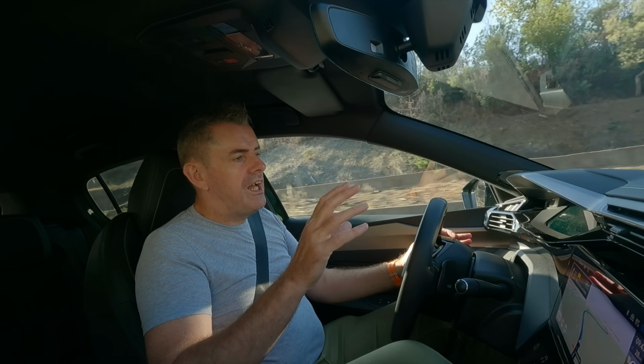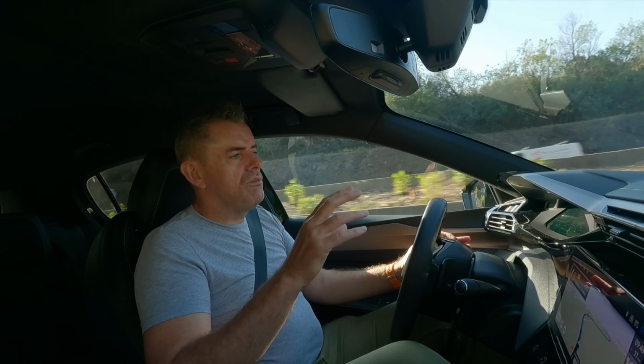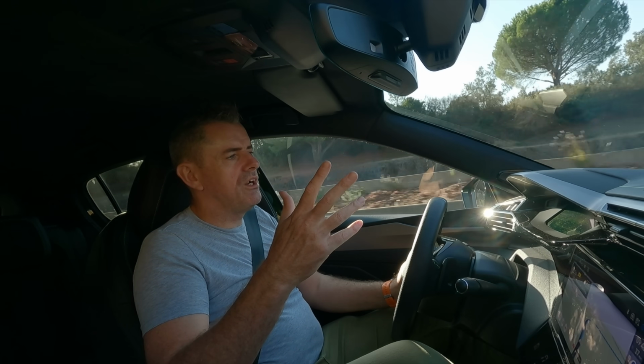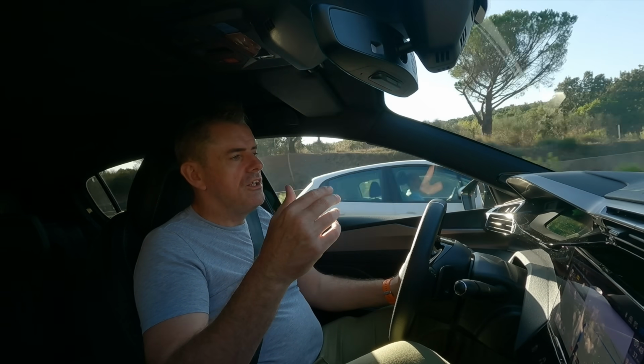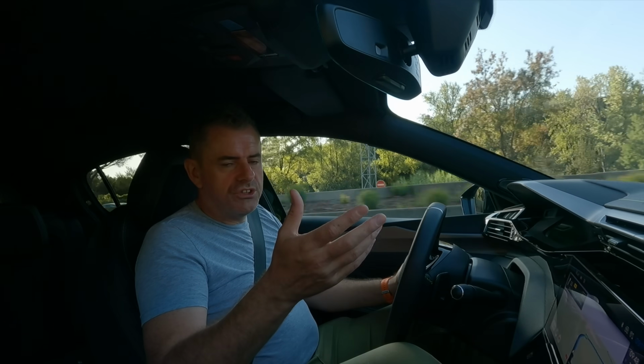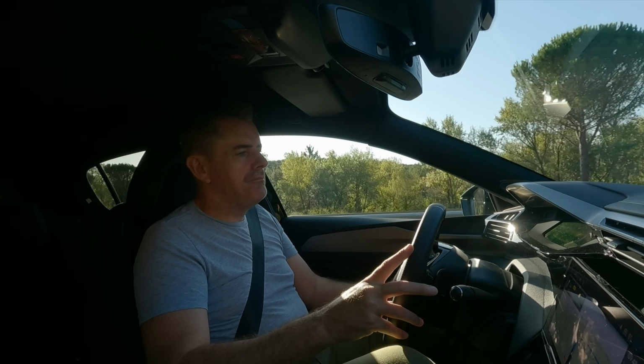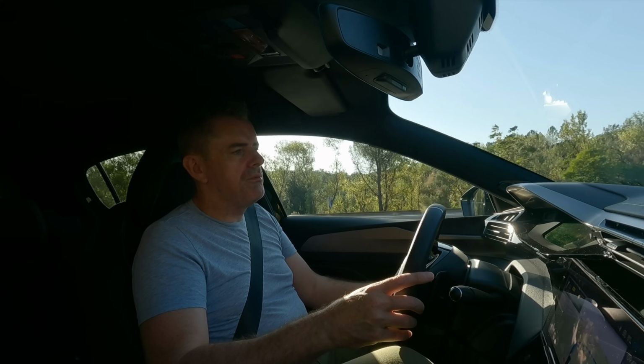We'll have better understanding where we're going to go with this in a few months' time, with the prices and specifications coming out. It won't be long. You'll be able to order these for next year, so January delivery. Hopefully, fingers crossed, we get enough chips and things. And we'll see more of these hybrid ones on the road.